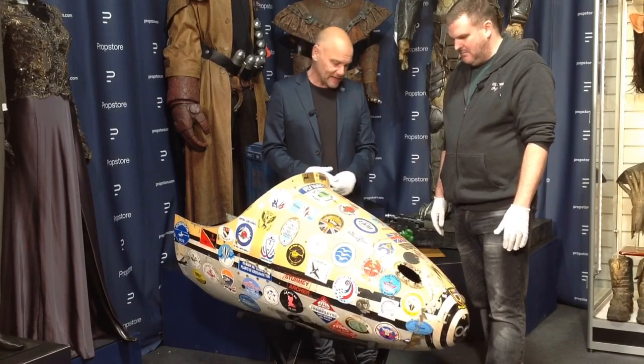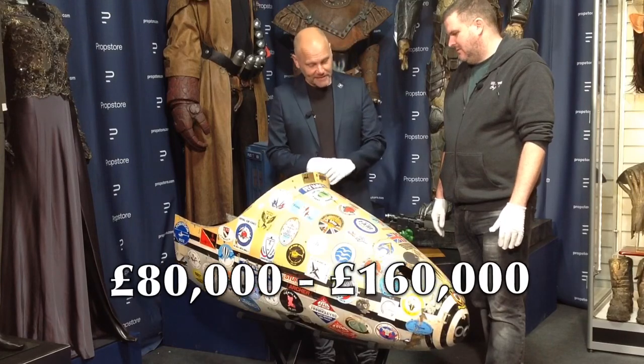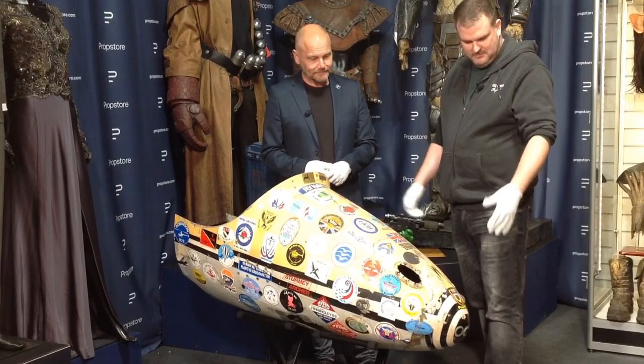It's incredible. It's in the auction at 80,000 to 160,000, 80 to 160. But as I say, this is one of the most famous James Bond vehicles. It is. Apart from the Aston Martin, this is it. This is what people want.